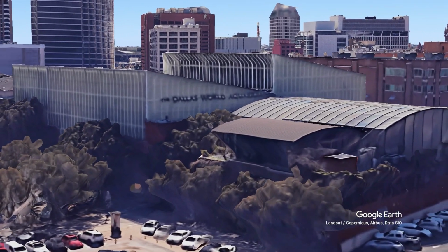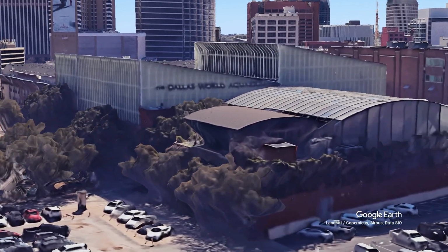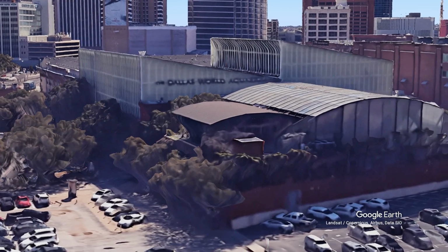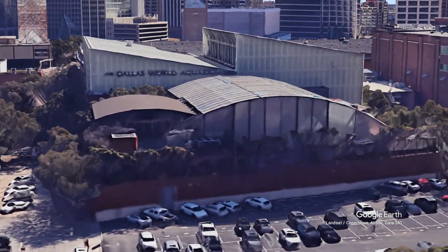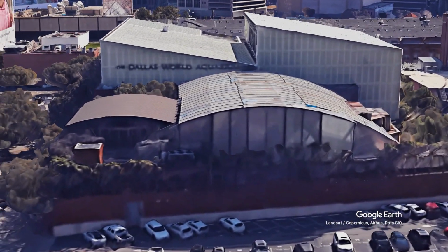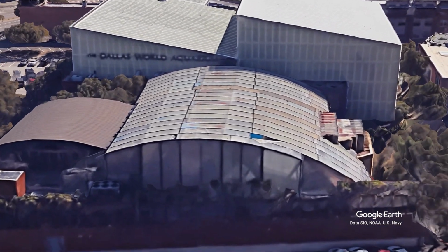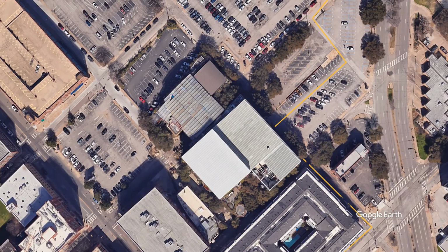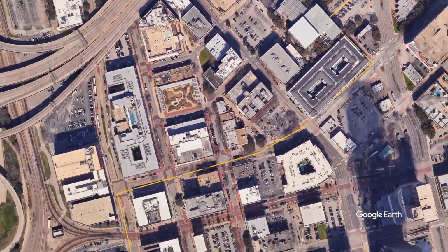And here's a cool tidbit. The tunnel is designed to give you a 360-degree view of the sharks, making it one of the most immersive exhibits in the aquarium. After being awed by the wonders of the deep blue sea at the Dallas World Aquarium, it's time to dive into a different kind of history. Step back in time and head over to Dealy Plaza. To get there, head south on Griffin Street and turn right on Ross Avenue. Then head south on Houston Street.